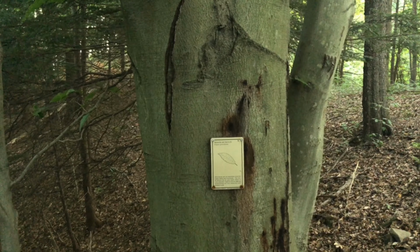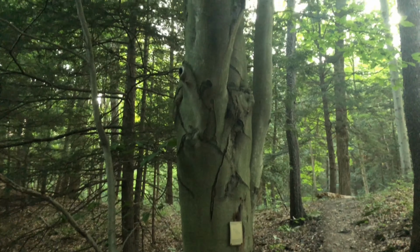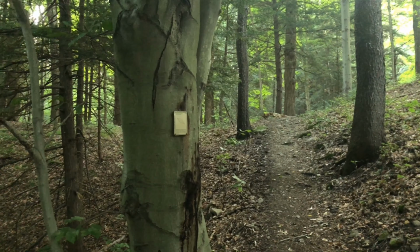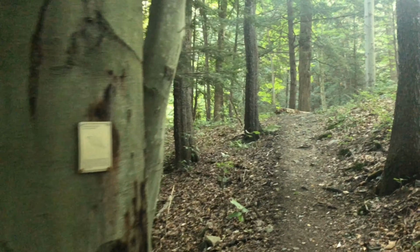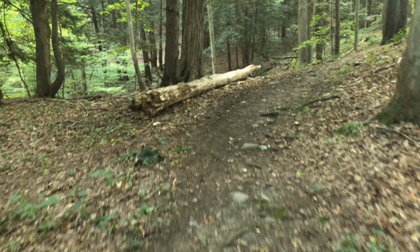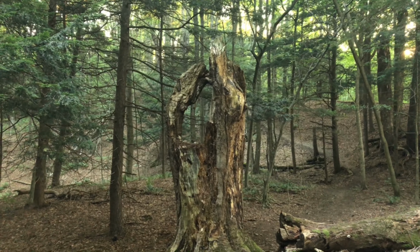So this is an American beech tree. Let's see if we can back up a little bit there. Smooth gray bark. This is a great place to learn because they got a lot of stuff labeled, the trees. Scientific name is on there too, but I can't pronounce it, so we'll move on. Kind of a cool looking tree right here.